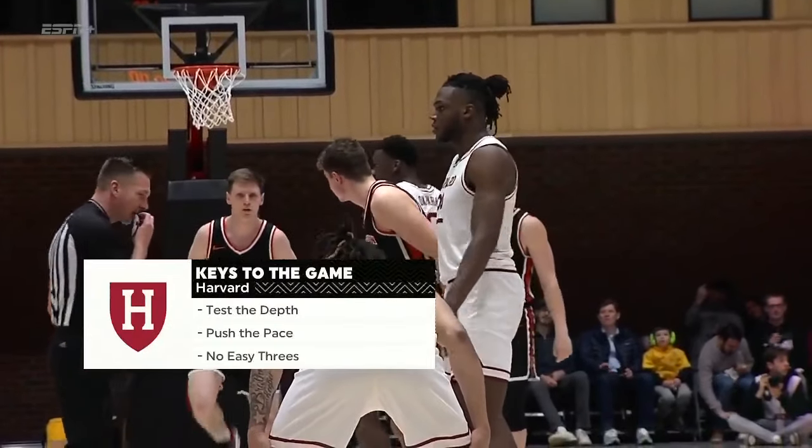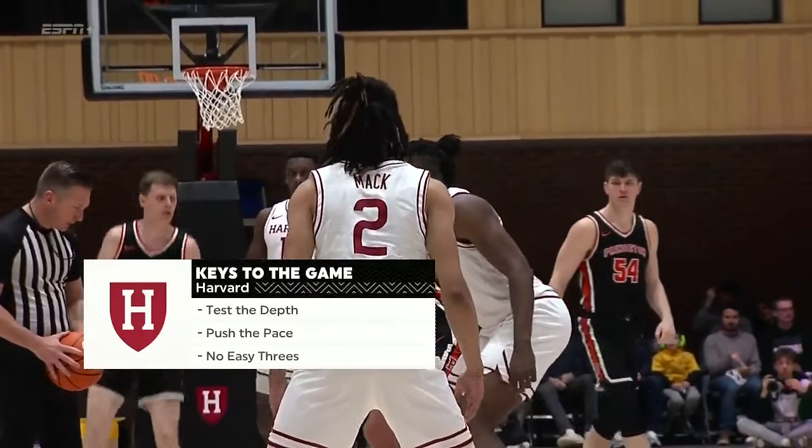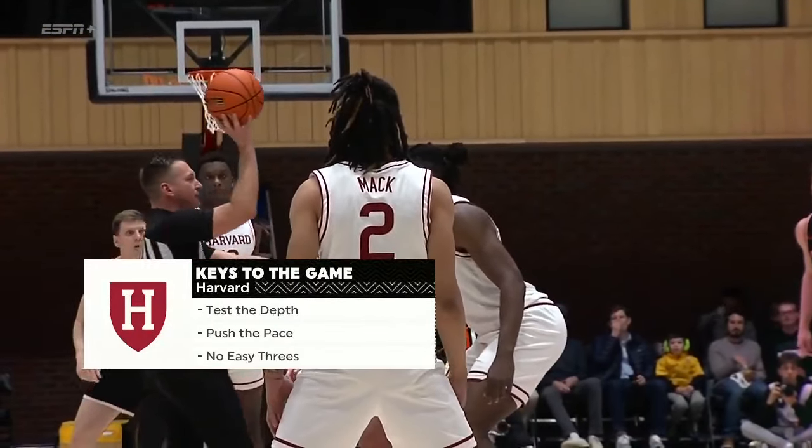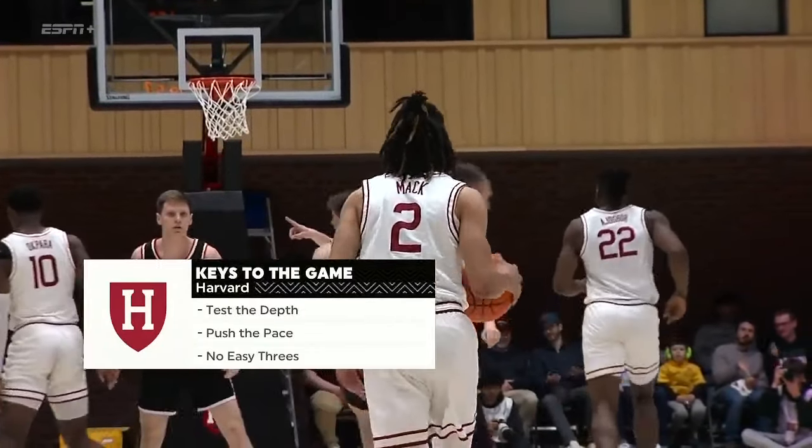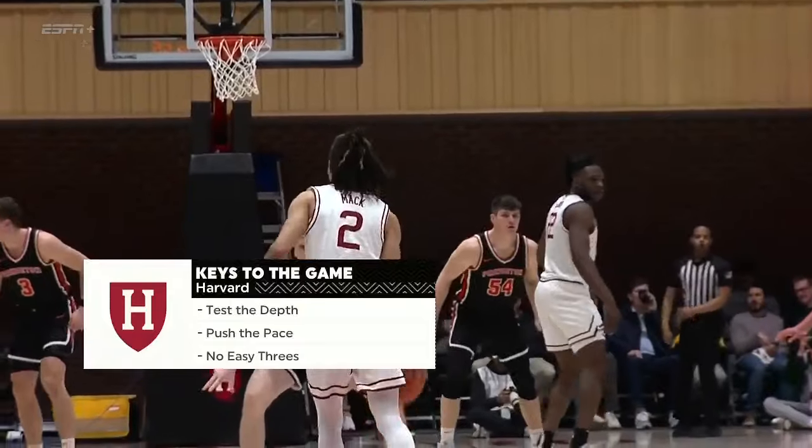Firth and Ivy Madness out of the Crimson Wind. Well, Princeton, not a team that really goes deep off the bench. Try and get them into some early foul trouble. You can do that with the bigs underneath. Push the pace here at home. Good crowd. Tempo, tempo, tempo.